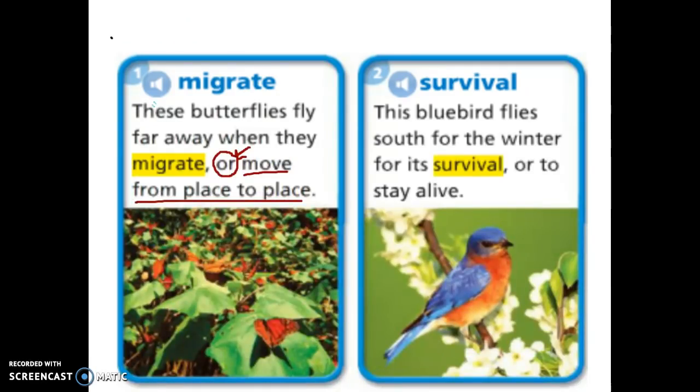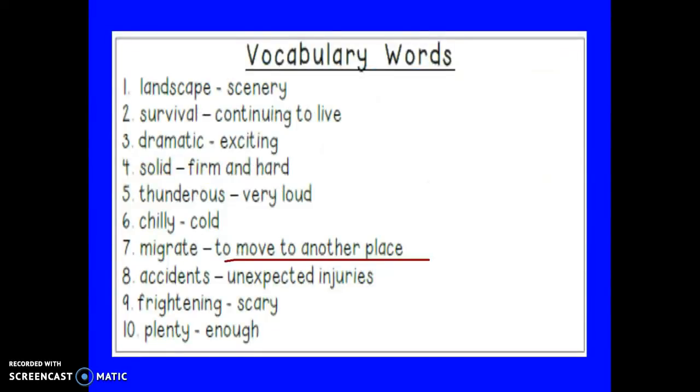Number 2, survival. This bluebird flies south for the winter for its survival or to stay alive. Again, there's that key word telling me I'm about to get a synonym clue. So if it flies south for the winter for its survival or to stay alive, we know stay alive and survival are synonyms. So survival means something like staying alive. Continuing to live is the definition you'll see on your list today.